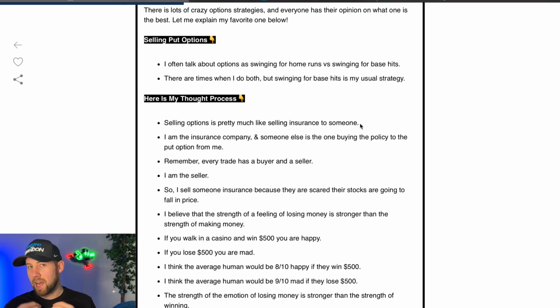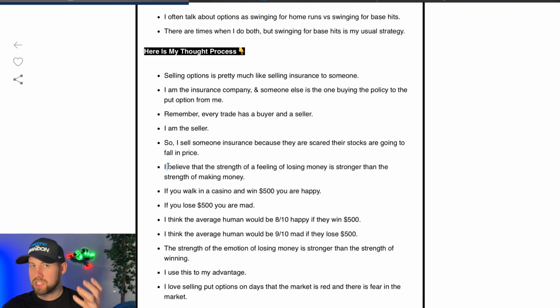So the way that I look at it is I am the insurance company. I'm insuring your portfolio for downside protection, and you're paying me this premium every time that you buy that protection from me. So here's a really important part about selling options versus buying options, especially when you sell put options. You're playing with the emotions of people in the stock market.